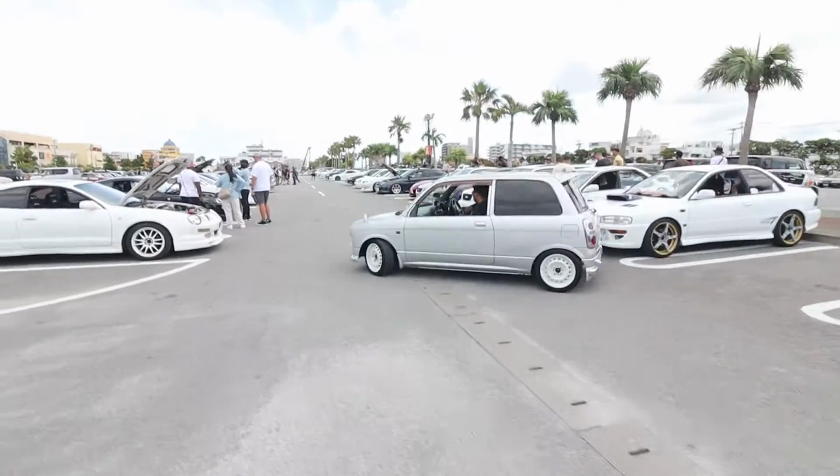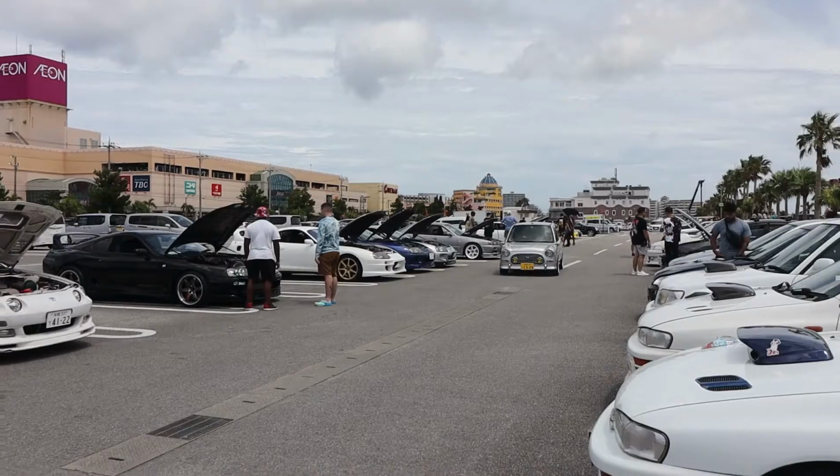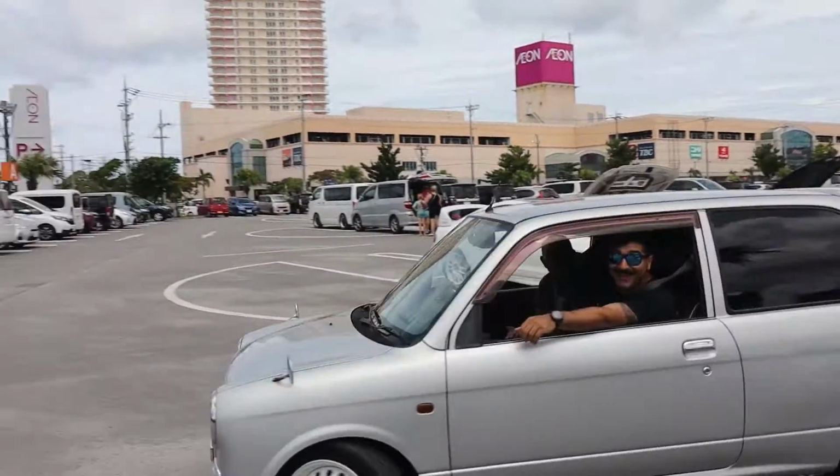Wait till you guys see what that was and what I was just in, because it is bonkers, dude. Look at this thing. Look at it. It's a Gino. Oh my God. There we go. Oh, he's gonna park right here. So cool, dude.